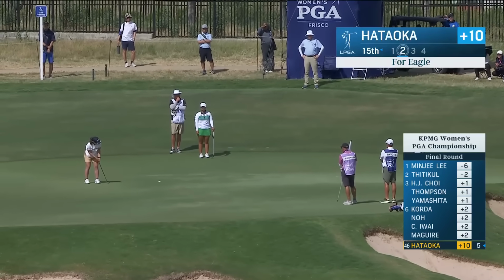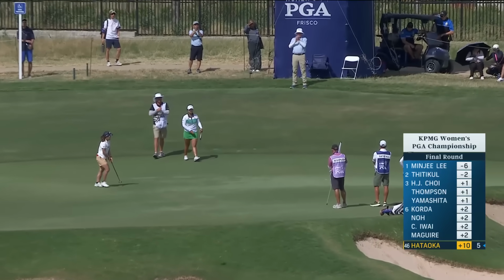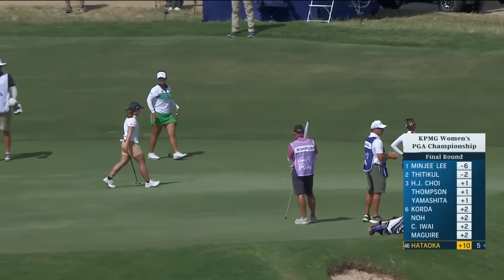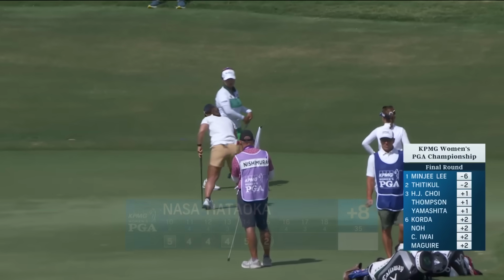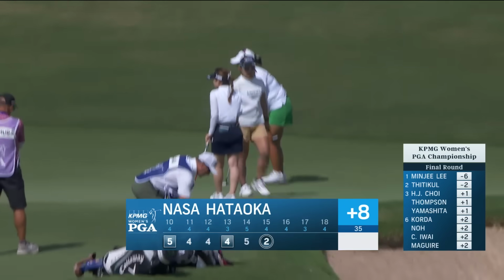Yeah, this is drivable again today. This is Natsuhata Oka, who has a chance to make an eagle. We saw Yulimi No make an eagle here yesterday. They were quite hard to come by. But a good 2 from Nasa, and she gets back to where she started.